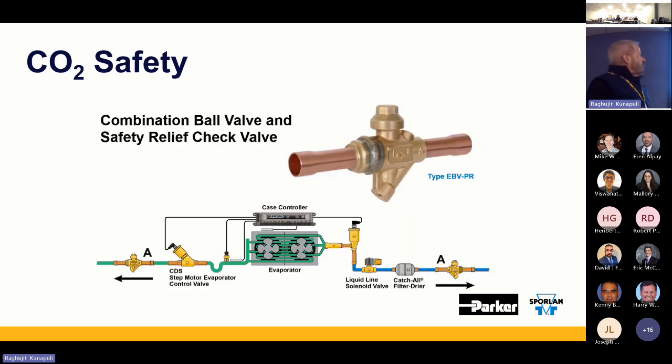We make a valve that gets used as both a hand control shutoff valve and also can relieve internally. And you can see here, in the case of this evaporator, appropriately positioned ball valve safety relief valves can keep a horrible accident from occurring.